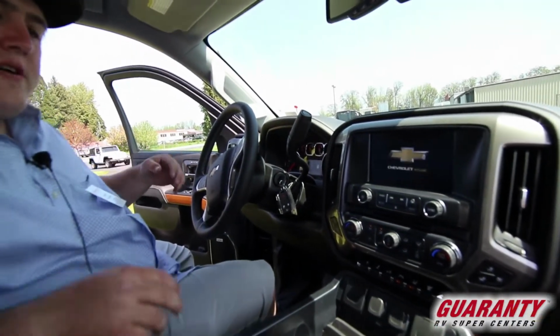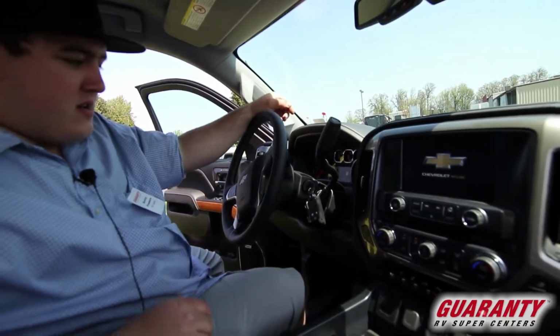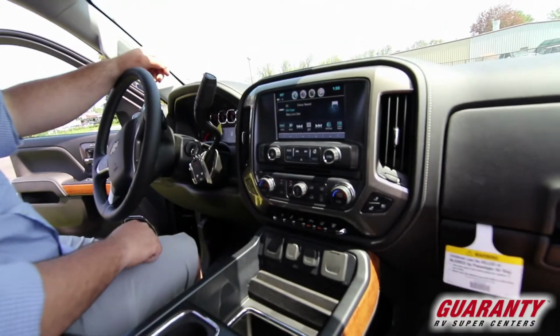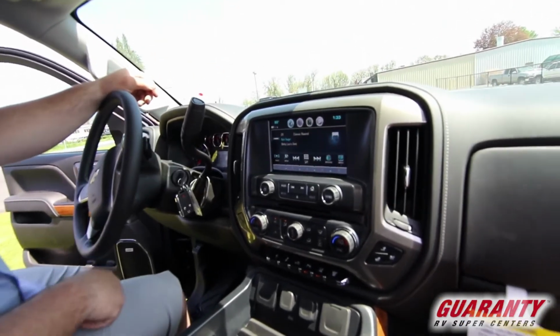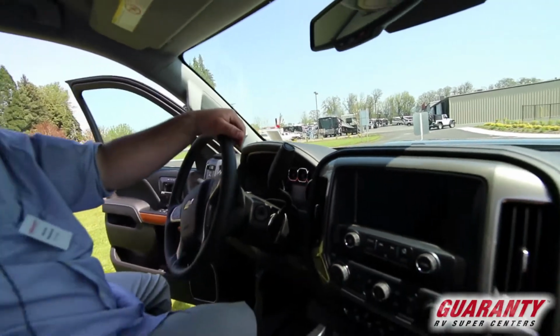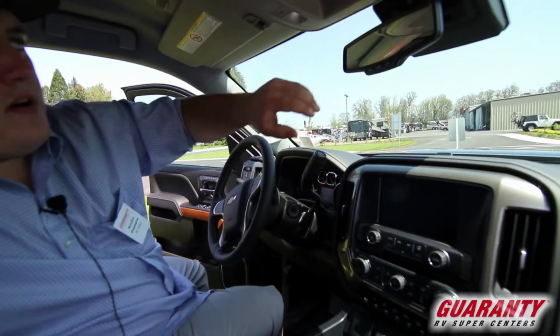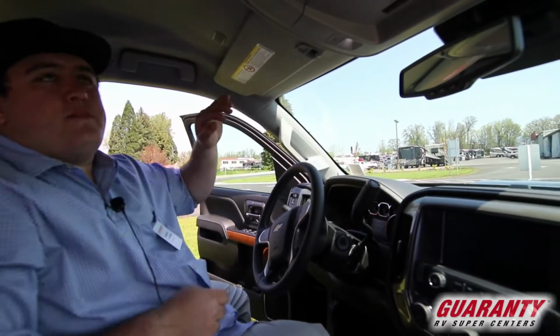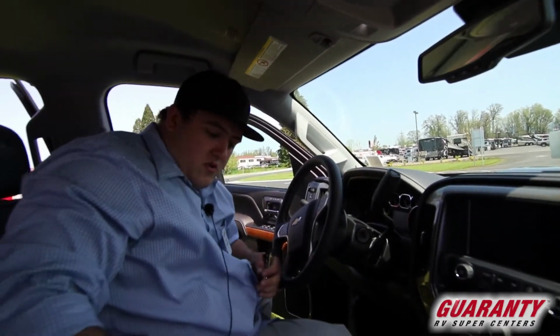Keep it hot on the driver's side, cool on the passenger side, which is always nice. Heated seats, big touchscreen display, backup cameras all built in there. You got the OnStar right there up on the backup camera. Sunglass holders, everything's built in. There's your speaker for your Bluetooth.